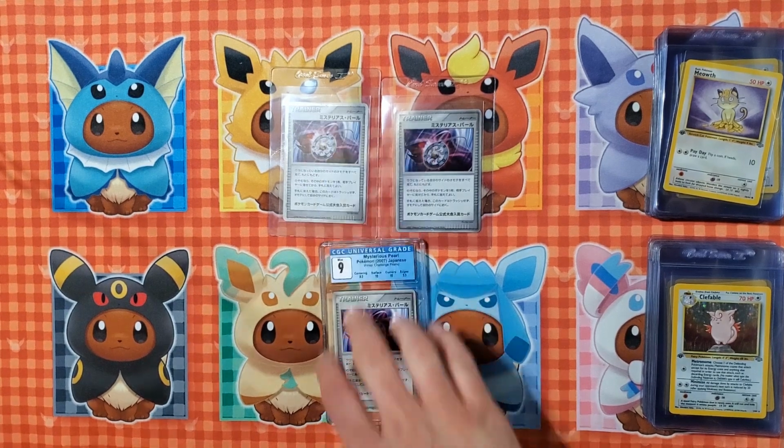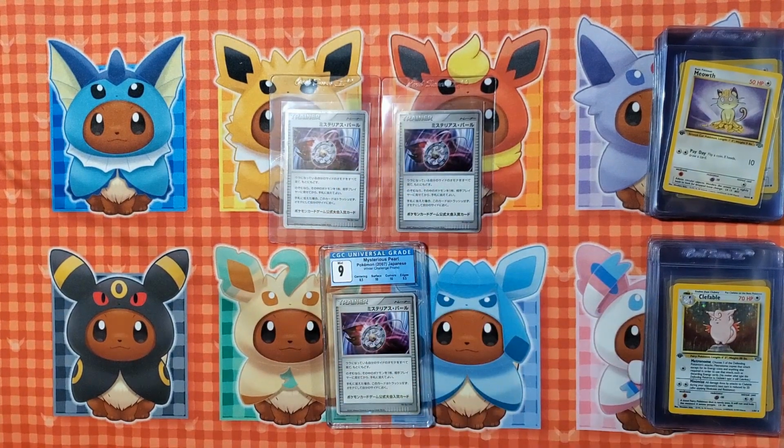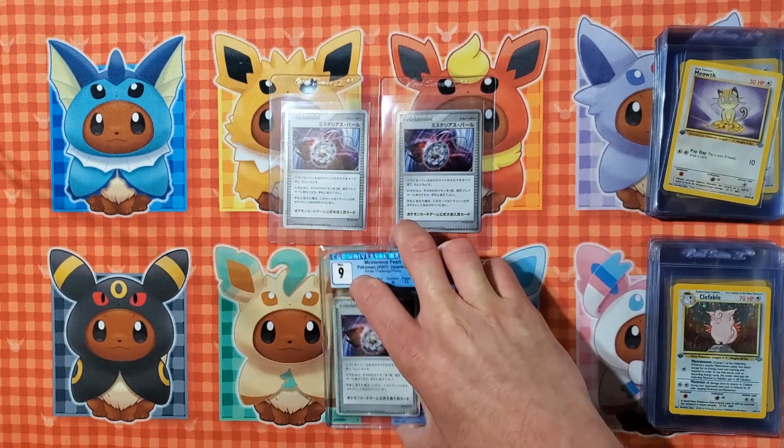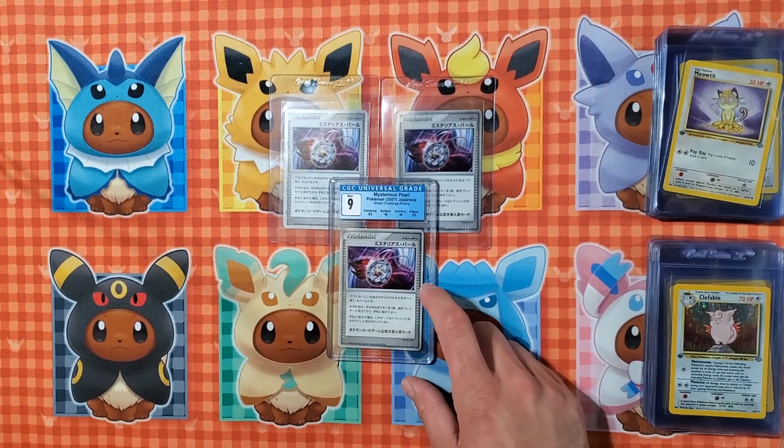Given what I have into these, $3,500 each, spending another $130 on grading isn't a huge deal. So I might just walk them through. Value wise, I have this one listed at, I believe, $10,000 or best offer right now.